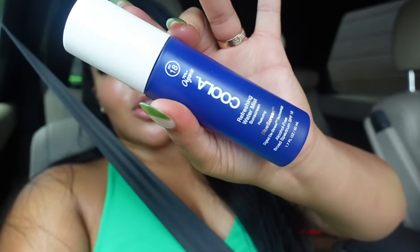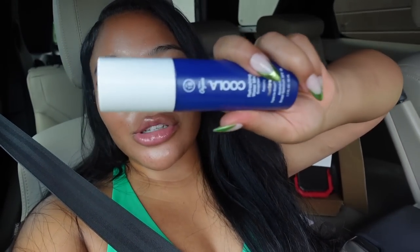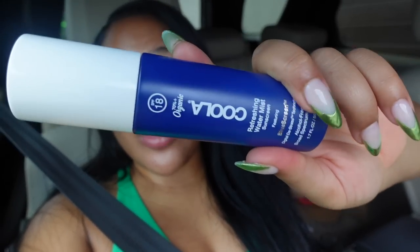But yeah, girl, I just feel so good today. Hydrated. And y'all, look at this new SPF that I have. It's by Cooler Refreshing Water Mist Sunscreen. SPF 18. I've been recently putting this in my bag, because when we were in Miami, a supporter had one of these, and I seen her spray that, and I was like, oh my God, I need that. So I seen this in Sephora, and you can get this on Amazon as well. Stay tuned for my Amazon must-haves haul.